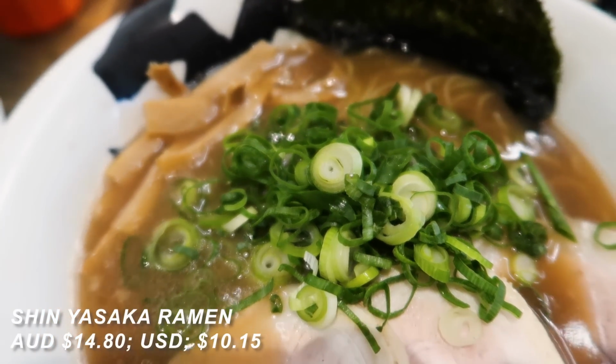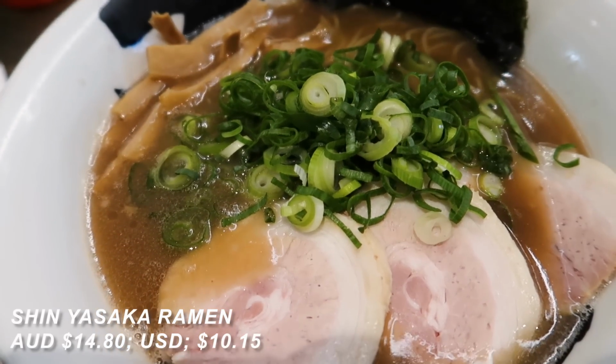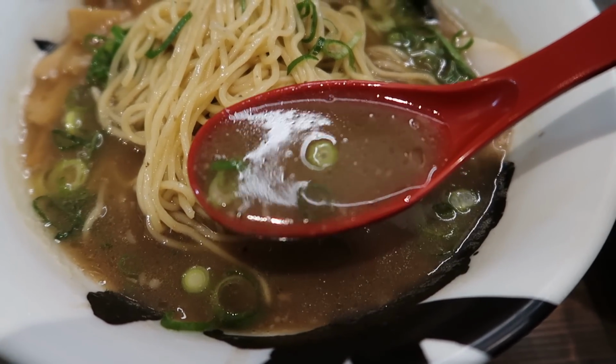Just arrived at Yasaka Ramen and we have ordered just one of their classics really. It's a Shin Yasaka Ramen. It comes to $14.80 and the ramen flavor that we've chosen is the tonkatsu shoyu. As I understand it, there are 3 main things most important to a ramen. First of which is the broth, and then the noodles, and then the condiments. So of course the first thing I'm going to be doing is tasting the broth.